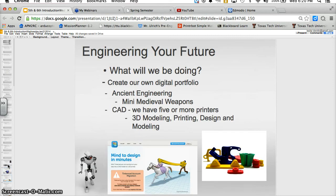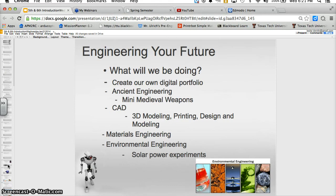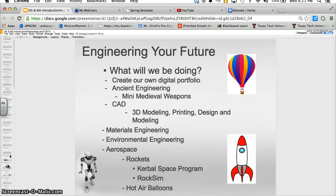With this, you're going to be doing 3D modeling using Tinkercad. If you've used it before, great. There's a lot more advanced features that they put on there in the last 6 months, especially in the past year. They've been bought by Autodesk. We're going to be doing printing, design, and also modeling with creating molds. We're doing materials engineering. We're going to do environmental engineering, for example, some solar power experiments.